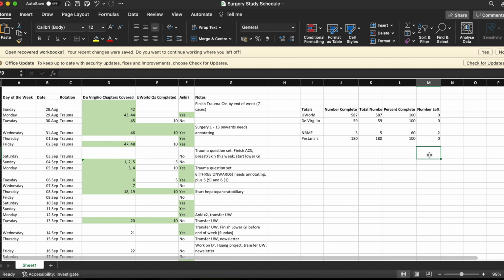When setting small, attainable, everyday goals for yourself, it becomes important to know exactly how many questions you need to do, exactly how many chapters you need to read. When I started the surgery rotation, I had 587 UWorld questions that I wanted to finish. I had all of the DeVirgilio's chapters I wanted to read through, and I had 5 NBME exams that I wanted to do. I ended up only doing 3.